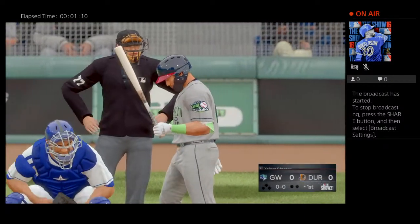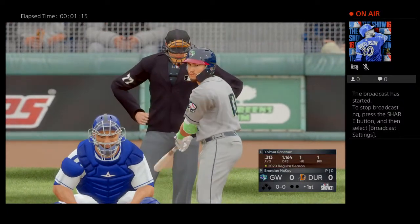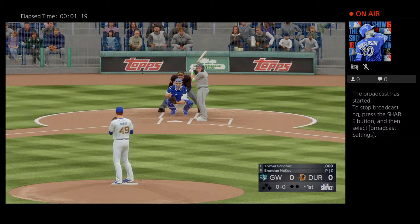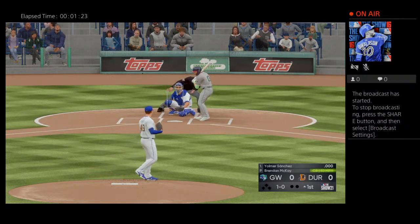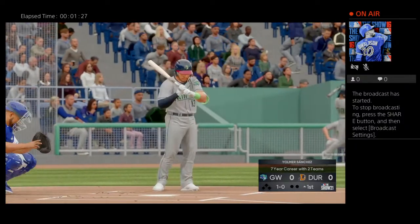Now to the plate, Yolmer Sanchez. He'll get us started in this one under the lights. The second baseman, Yolmer Sanchez. He's ready. Here's the first pitch. And spring training is officially behind us now as the first pitch of the season is looked at for ball 1.